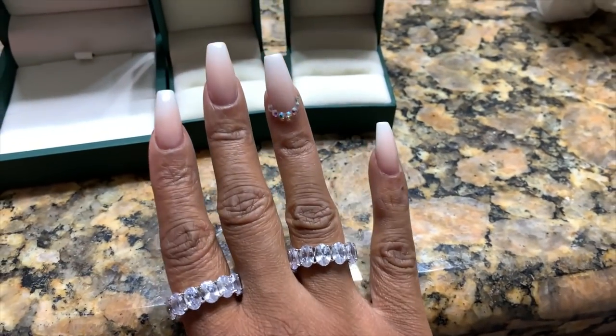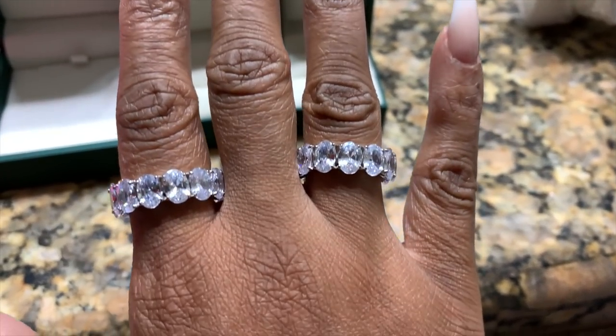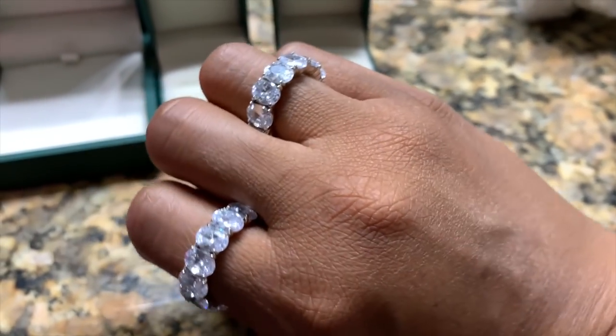Let me know which way you like it. Do you like them stacked up? Do you like them separate? I mean, I like it both ways, to be honest with you.